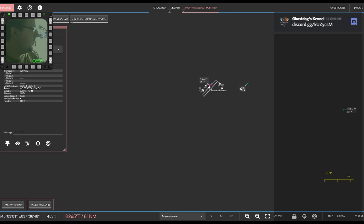Choke, clear to enter the base for final, runway 22, clear to land. Clear to land, runway 22, Choke.